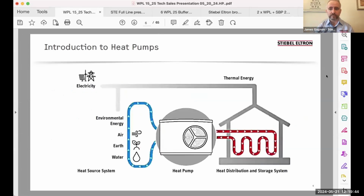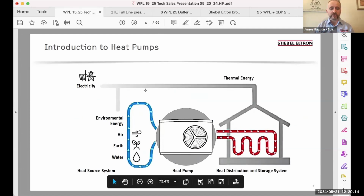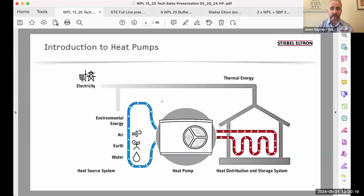So, heat pumps overall, a lot of you might already know, but the concept 101 is you are taking environmental energy, heat from the outside, or dissipating it to the outside in the terms of cooling. And you are doing that through your source of heat, be it the air, or in the case of a geothermal heat pump, the earth. There's water source heat pumps of all sorts. I'm talking mostly today about air source ones, but you take that sort of environmental energy and you take some electricity to run the heat pump, to run the fan, the condenser, the compressor, the evaporator, the sensors.